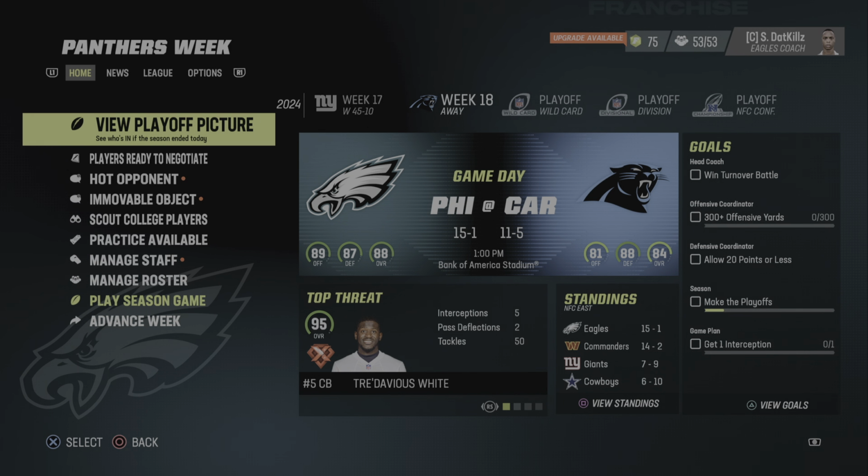Welcome all of our viewers inside a place that the folks around here like to call the Vault, and that's Bank of America Stadium in Uptown Charlotte. Today, the curtain falls on the regular season, and we've got a good one in store between the Philadelphia Eagles and the Carolina Panthers.